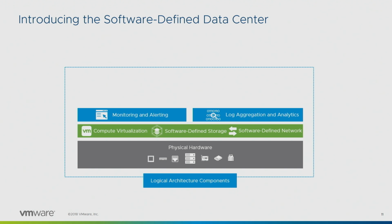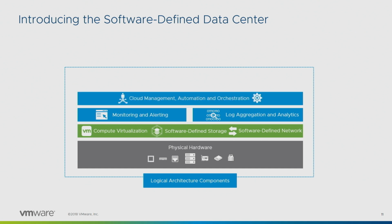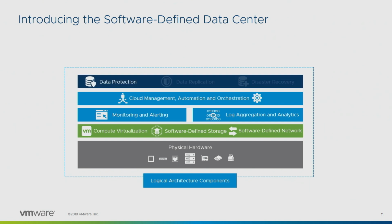And then as we go through this, we'll talk about monitoring and analytics, but also log analytics, because that's something we can integrate into our monitoring analytics platforms. And then, of course, we have the cloud management platform, probably the most important thing about the software-defined data center, because without the cloud management platform, you do not have a private cloud. You just have virtualized infrastructure. And then, of course, the most important thing when it comes to anything about data is protecting it and making sure that it's highly available. So we'll jump through each of these sections as part of this presentation.